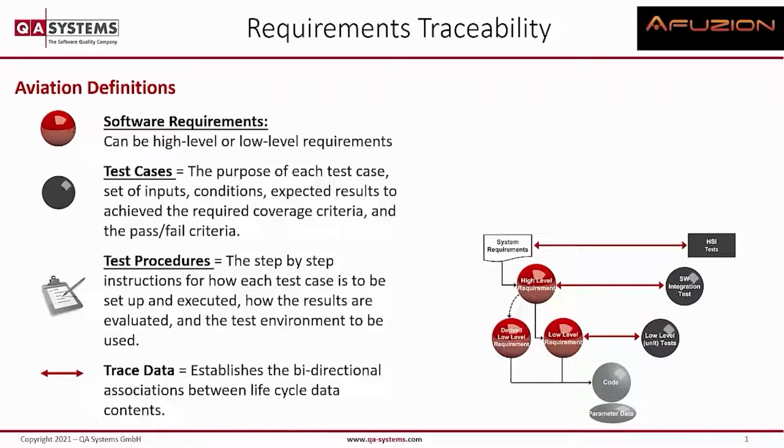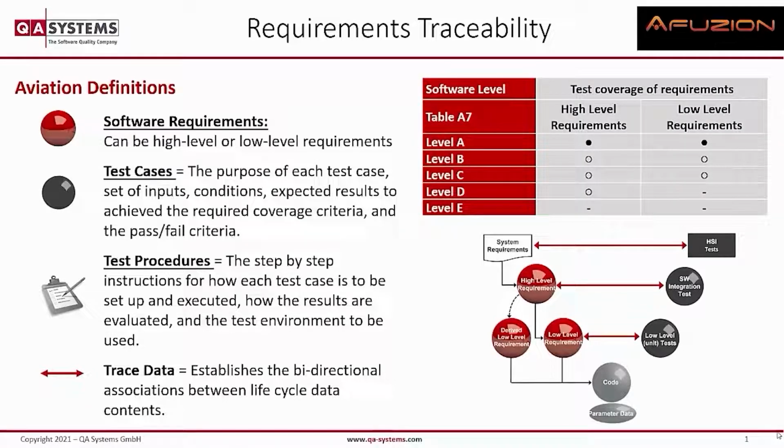Aviation software requirements traceability produces the trace data which demonstrates bidirectional associations between all lifecycle data contents, not just to tests. Test coverage analysis is performed using associated trace data to confirm that the test cases exist for each software requirement, but that analysis for high and low-level requirements depends on the software level. In aviation standards, all test cases are requirements-based, so the analysis from the trace data needs to confirm that the test cases satisfy the criteria for both normal and robustness testing.